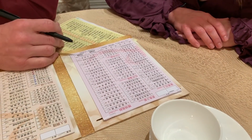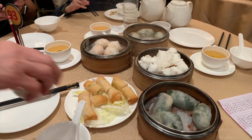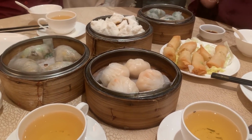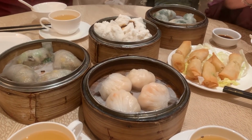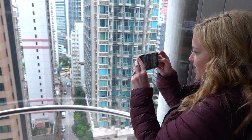Now we're having dim sum in an office building here in Hong Kong. This was a place recommended by our guide, so we have stopped here, and then afterward we're going to explore the glass elevator that takes you from the 17th to the 56th floor. Look at that, glass elevator.